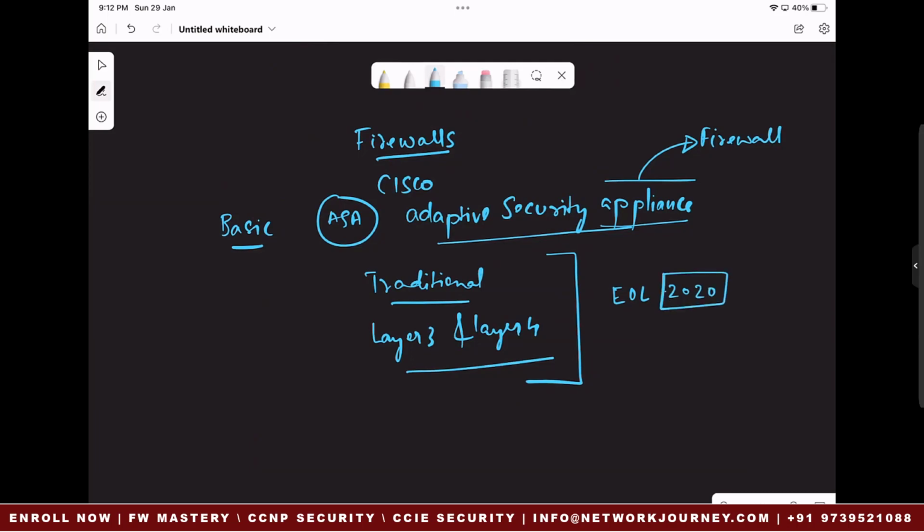Then why do we still have ASA with us in CCIE or CCNP? Because ASA was introduced with the next-gen firewall. Cisco thought it's not a wise idea to recommend the customer take off the ASA box and deploy a completely new box. So Cisco introduced new capable devices with the Firepower series. For example, if there was a device 5515, Cisco introduced something capable of next-gen called 5585-X. So wherever you see this X, that means they are next-gen firewalls.